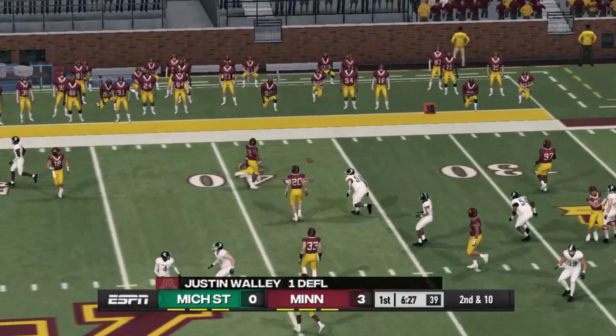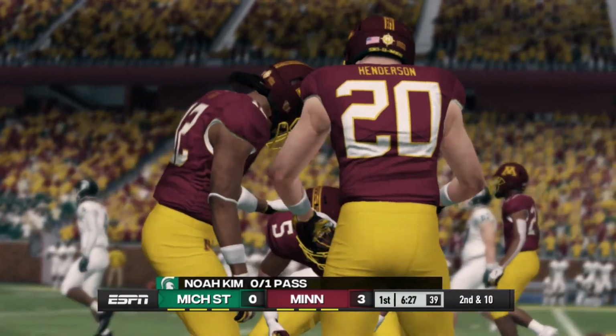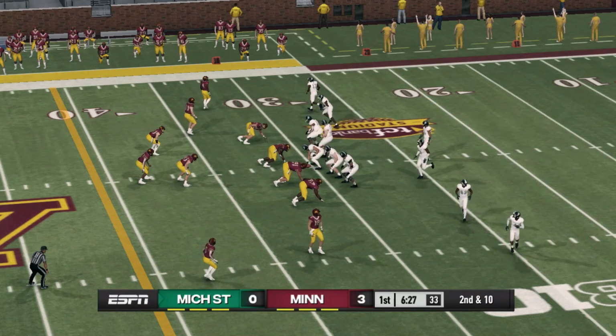Throws it, and oh, he dropped it. I'm not so sure he made the best decision that time. That was a pretty tight area he was trying to throw that one into. From their own 30-yard line. Second down.